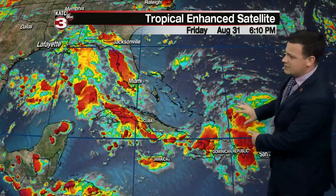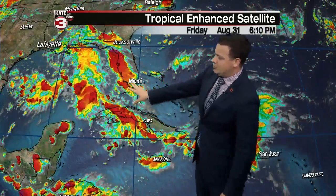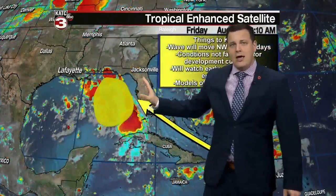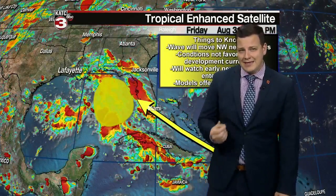Let's talk about the Eastern Caribbean, though, first. There is an area that we're keeping an eye on, and that is just northwards of the Dominican Republic. We've been talking about it for a couple of days now. It's drifting its way towards the northwest. This area out towards the Bahamas and the Florida Strait is really not too favorable for development right now. Now, that could change once it gets into the eastern Gulf of Mexico. About a 10% chance that in the next 5 days we could see some tropical development in the eastern Gulf.